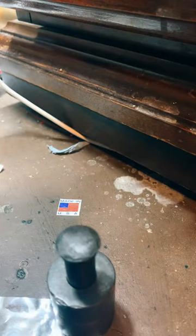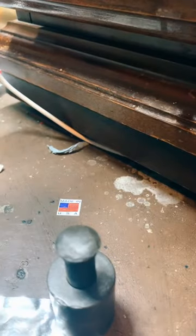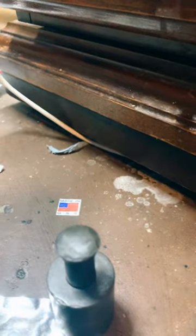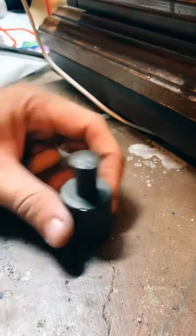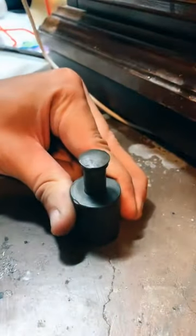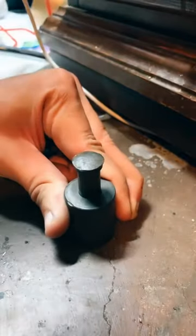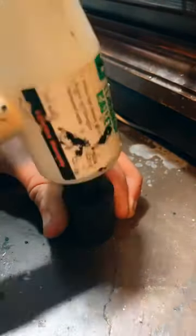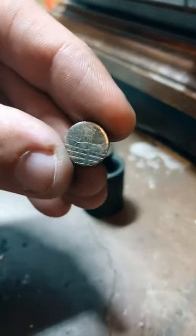Took us a little bit longer to get the action started today, but we're getting going. And we're just going to drive this punch right through this quarter. There we go. There's our center punch. It's got a nice little horse on there.